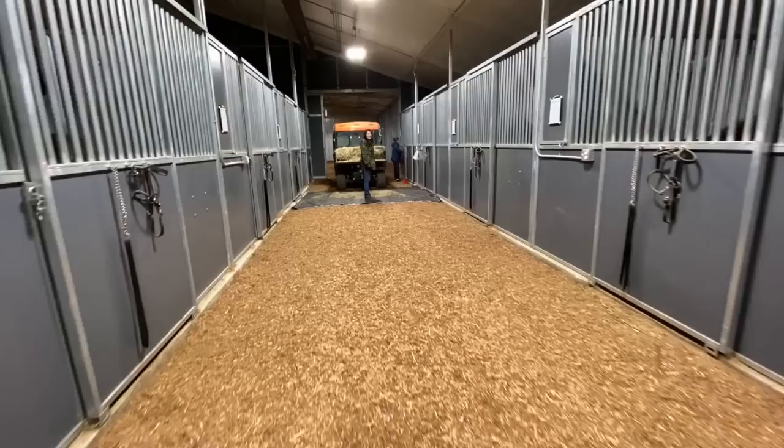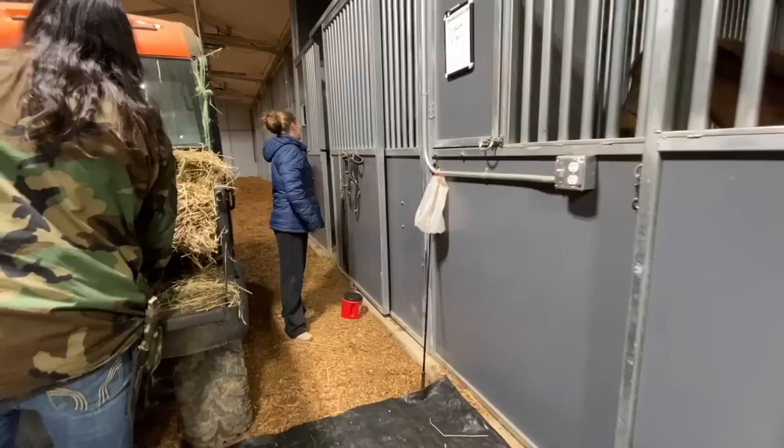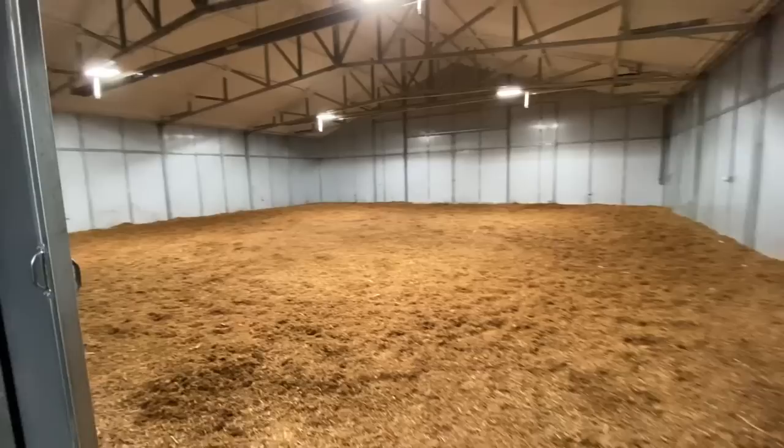Keeps the phone steady. Yeah, it's pretty cool. Rusty sent me here to take some pictures. Oh, okay. Yeah. The barn. Yeah. Gosh, I wish I'd known. I would have swept up. Oh, it looks beautiful.